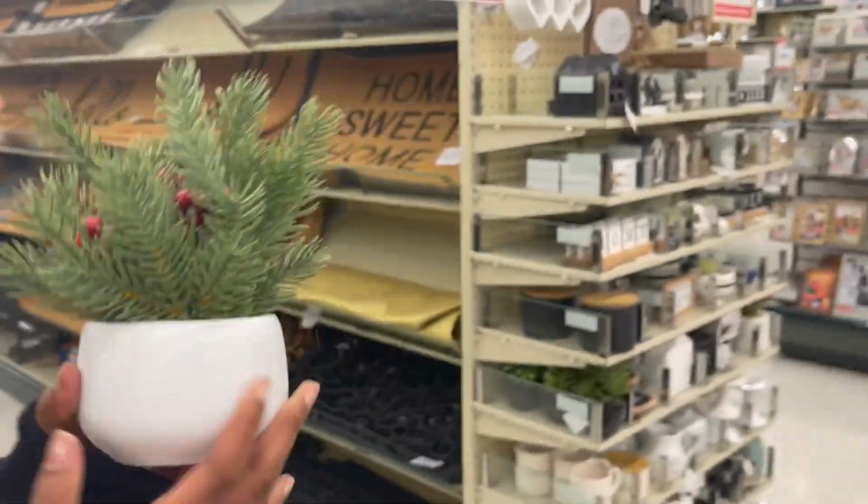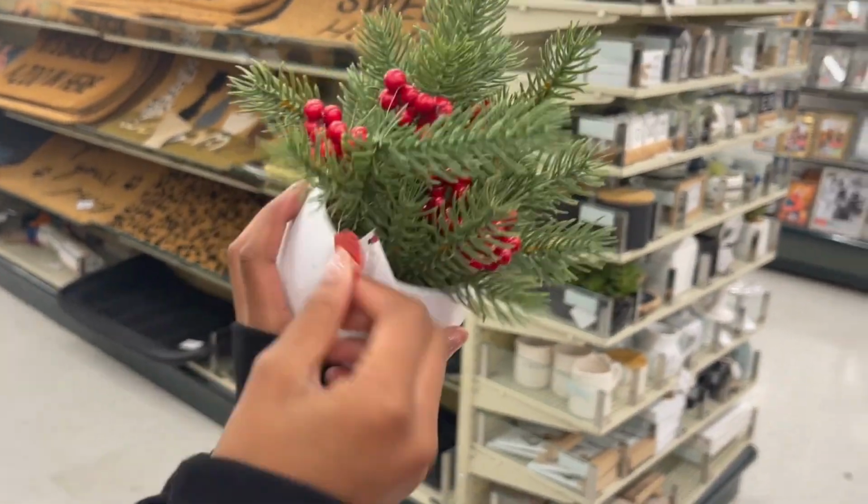All right, Jada found another nice little centerpiece there. We could put that in the bathroom. $11.99. Very cool, baby. This is a baby. Cute one. Yeah, let's get that one.